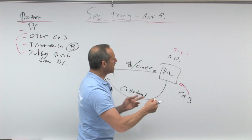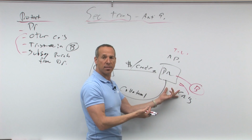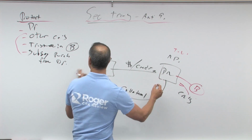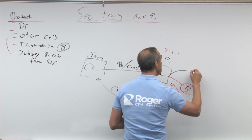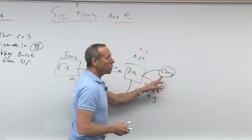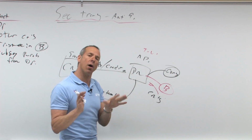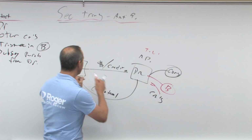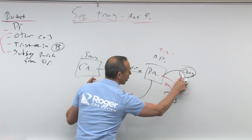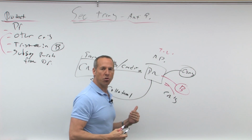Other creditors. Let's say I go bankrupt. Trustee in bankruptcy comes in, wants to take all my assets. Guess what? They say, no, the TV's mine. Or if I take that TV and I sell it to another consumer, now that person has it. Sears wants to go to their house and take back the TV. So who is the creditor trying to protect themselves from? DOTS. The debtor, that's me. Other creditors, trustee in bankruptcy, or a subsequent purchaser who buys the TV from me, another consumer. That's who they're trying to protect themselves from.